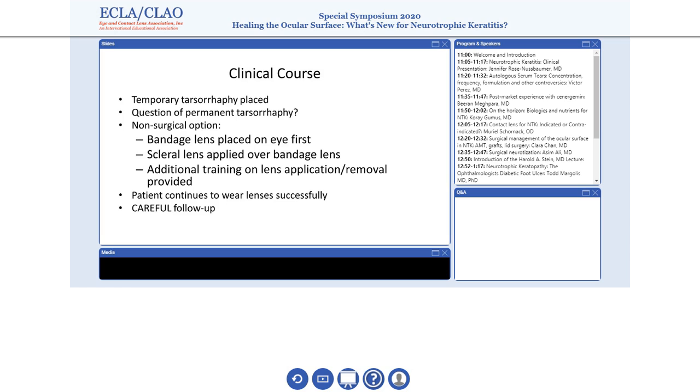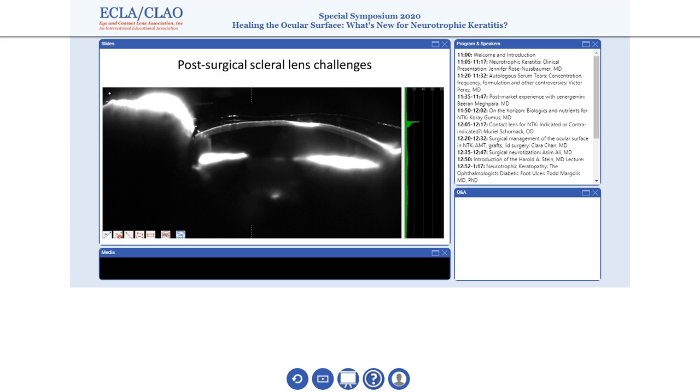So I put a soft bandage lens on the eye first and applied the scleral lens over the bandage lens for the first several weeks until he could demonstrate reliable, safe technique for lens application, and then we discontinued bandage contact lens wear. He is continuing to wear the scleral lens successfully, and we are following him very carefully.